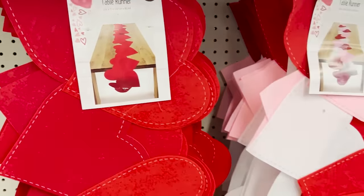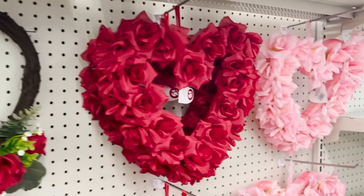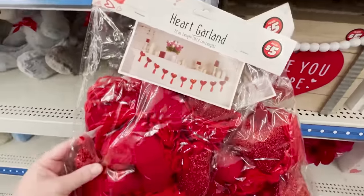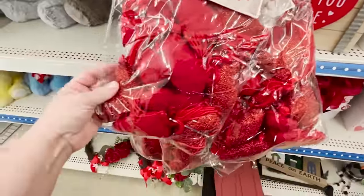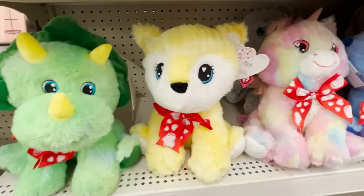And they did a lot of wreaths. So they have two grapevine options, red flowers or the pink, and then they have the heart forms that are all florals in red or pink. All those are $5. And they have this garland I have to tell you guys about. It is felt. It is so well done. Has little red tassels at the bottom. It is such a cute garland for $5.